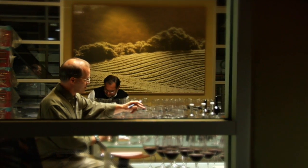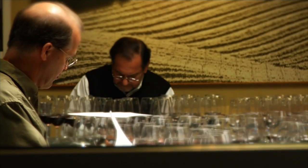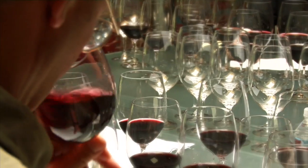I know what this vineyard should produce. I know that it's got the complexity, the finesse, and the power already. It's a question of getting the lots together in a way that harmoniously reflects that for that vintage.